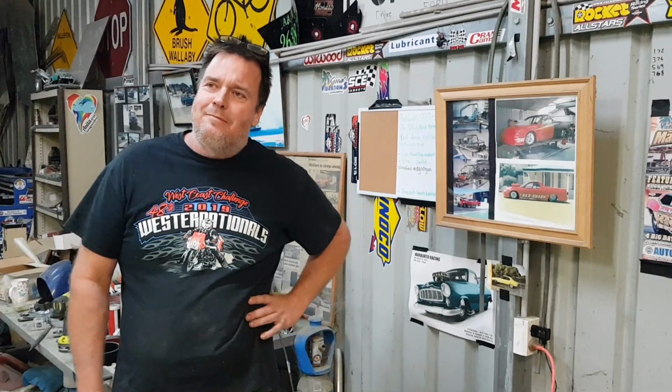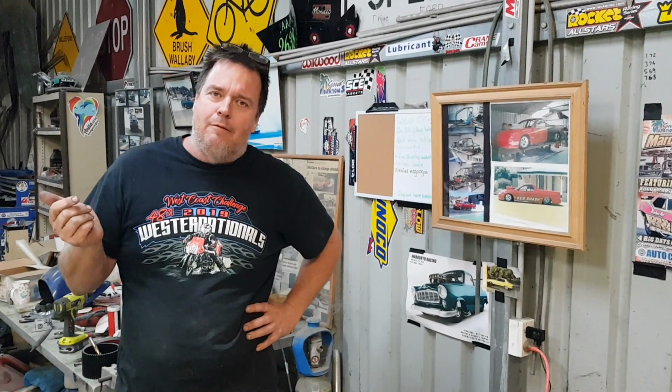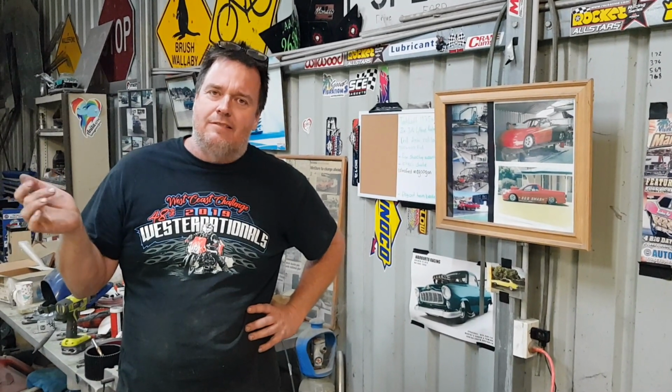Hey guys, here's a little update on the progress of the Torana. I thought we'd give you a little bit of backstory on how we came about building this Torana.